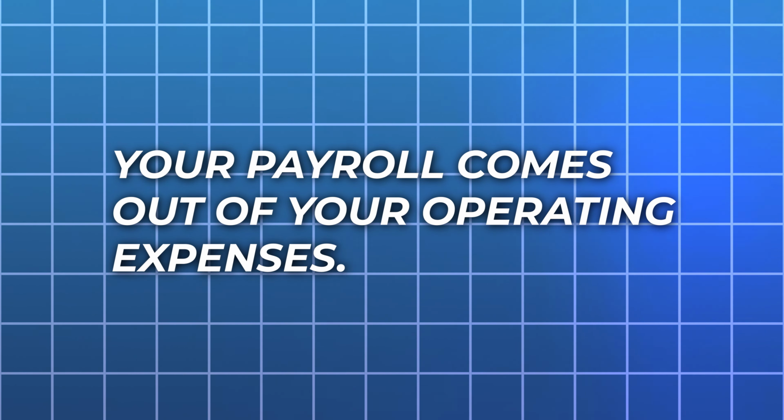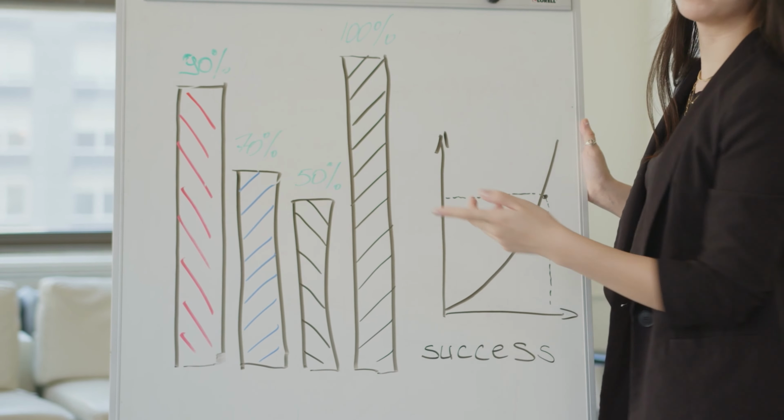So, first things first, where does payroll come out of? Your payroll comes out of your operating expenses. Simple enough. When you're doing an assessment on your business or having someone else like me do an assessment on your business, that's where it's going to go. It's going to be categorized under operating expense. Some people think it's a separate thing or part of the tax account, but it is a part of operating expenses.